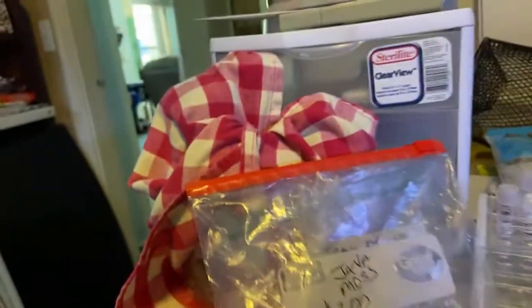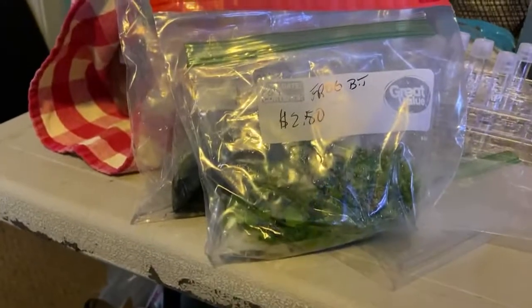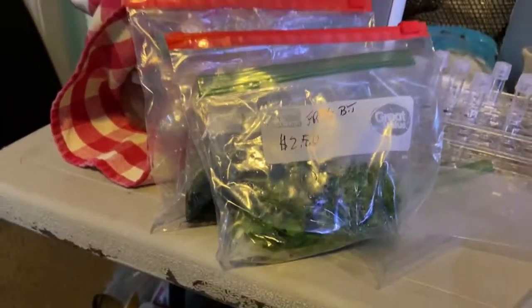They got wet paper towels down in there. $2.50. And believe me, that's bukus.